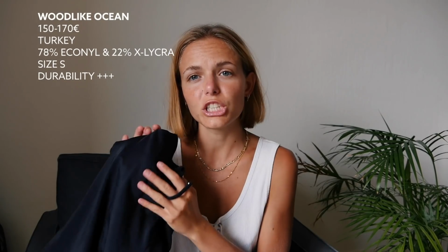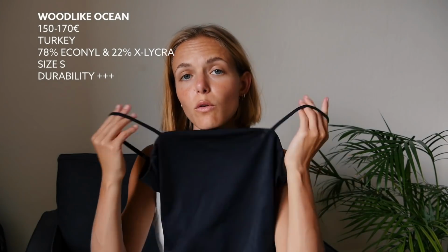It's quite a thick and sturdy swimsuit. It has a more shiny finish, and they donate 1% for the Planet organization, which is called Healthy Sea Initiative.